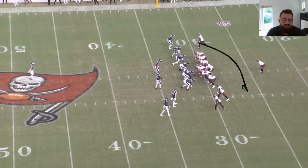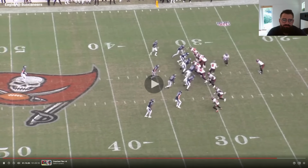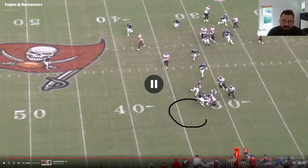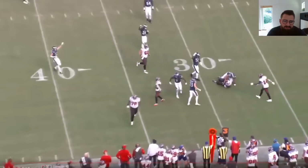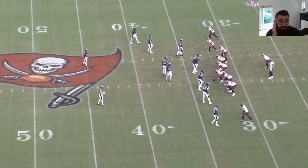Third down, they're running a jet sweep here. Notice Kelee Ringo taking on the block right here. Destroys Sterling Shepard back, and then when he breaks the block, he's still proceeding to have the outside contain. Shuts the play down on third down. Good play.